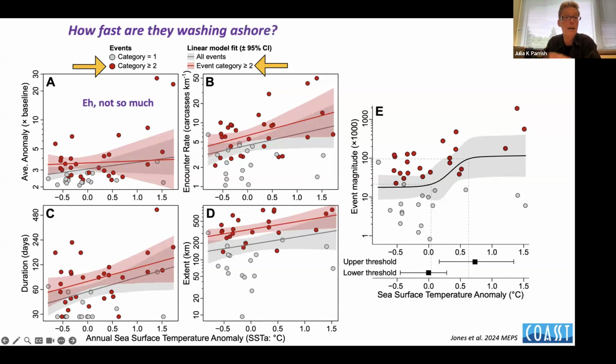We can also ask the question, how fast are carcasses washing ashore? Does the rate at which they beach change as a function of sea surface temperature anomaly event? And there you can see, yes, there's a statistically sharp increase in encounter rate as a function of sea surface temperature anomaly. We can also ask a duration question. How long does the event last? That is to say, do warmer sea surface temperature anomalies correspond to longer mass mortality events? And the answer, once again, is yes. Statistically, definitely longer events are happening at higher sea surface temperature anomaly.